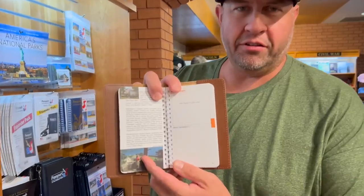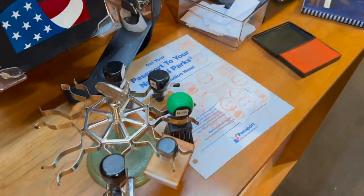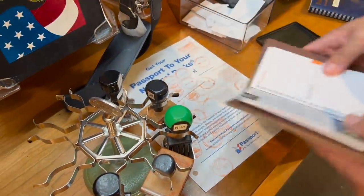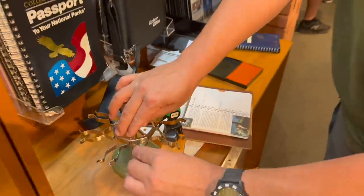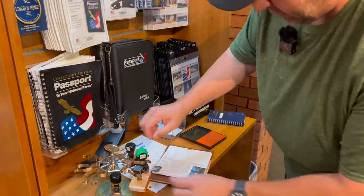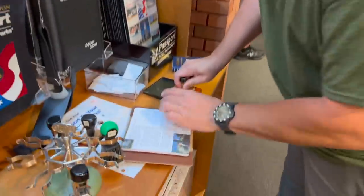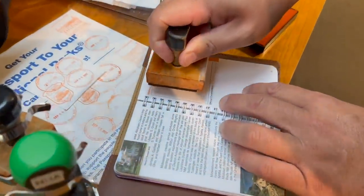All right, so we're at the Lincoln Home National Historic Site. We've got our cancellation book. Ready to add some more stamps. Look, they've got 5 stamps here. It is really cool. So let's do this. Actually, I'm going to start with the big boy, the Lincoln home. I'm going to put it right up here.